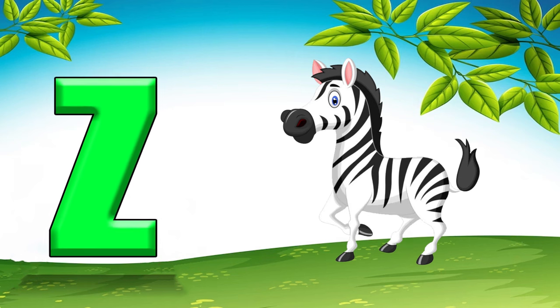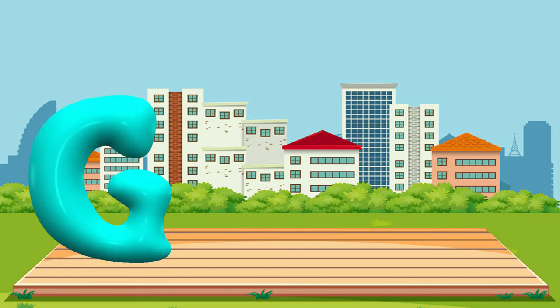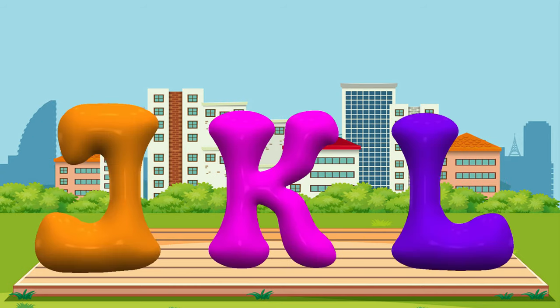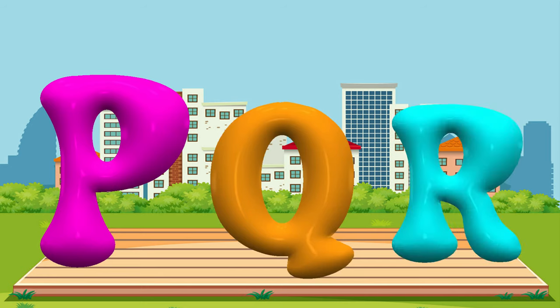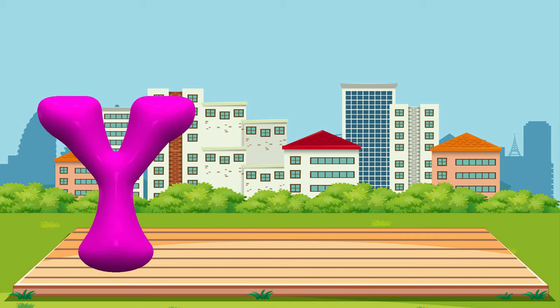Zebra. Z, zebra. A, B, C, D, E, F, G, H, I, J, K, L, M, N, O, P, Q, R, S, T, U, V, W, X, Y, and Z.